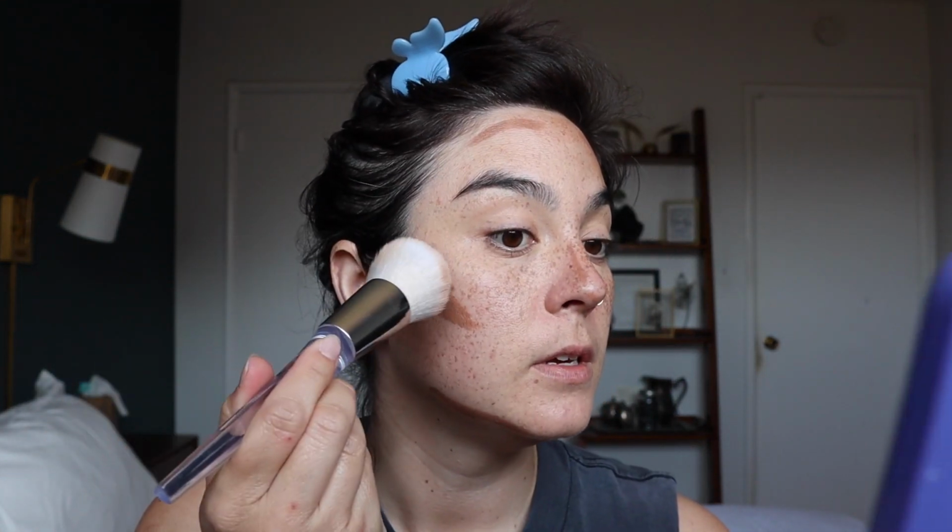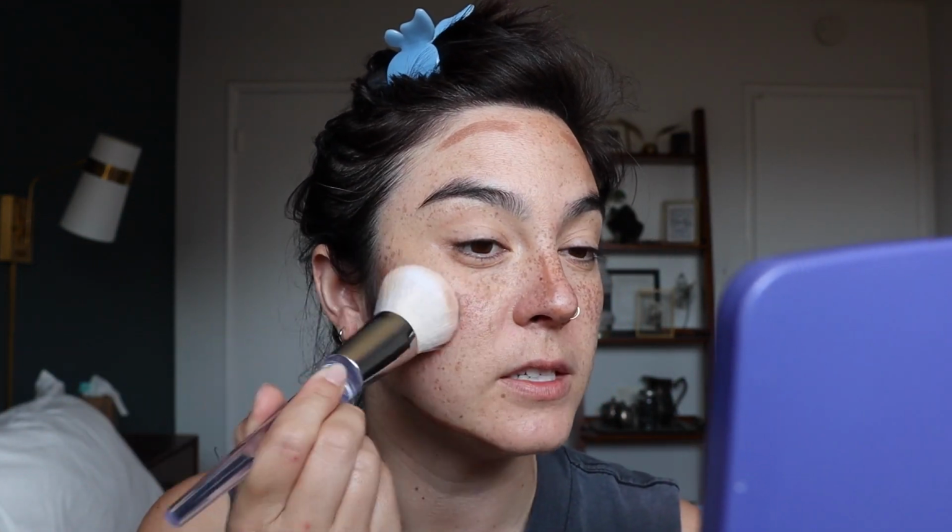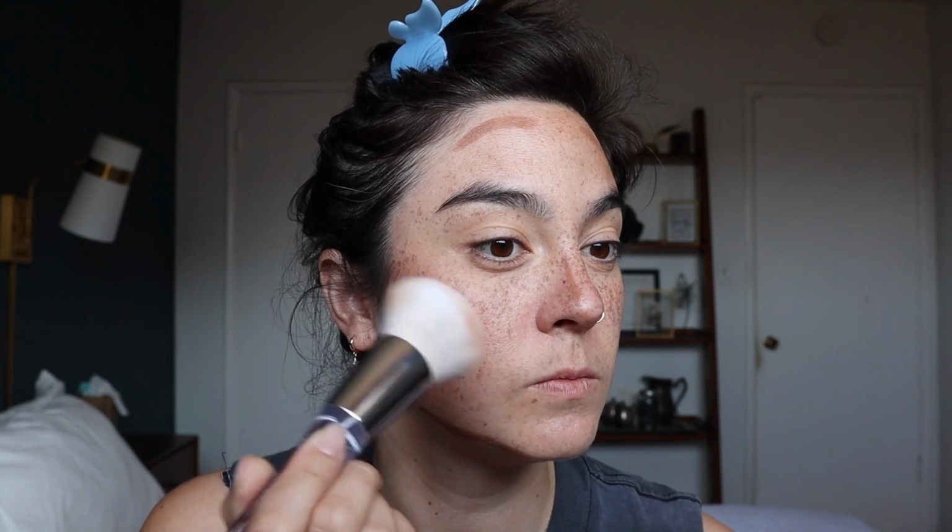Watch this magic. I'm gonna use this e.l.f. airbrush blender. It's kind of a slanted top, and I'm just going to press and really take my time with blending this out. And I don't want to bring this too far into my face. If anything, if I want to swipe, I'm going to swipe upwards and then lift my brush.